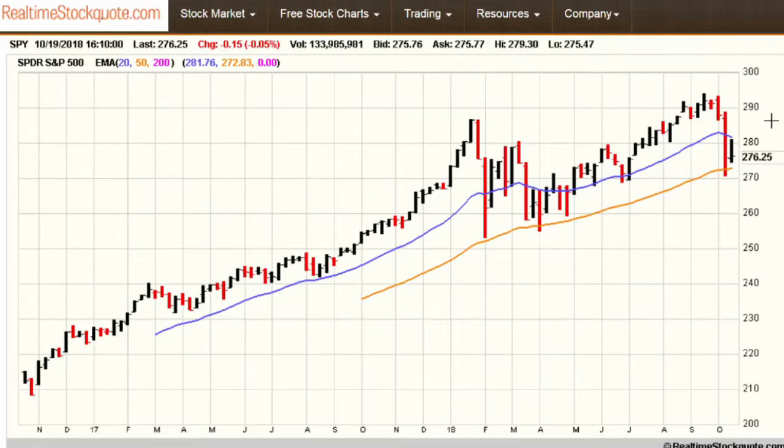Let's start by looking at the 2-year weekly chart on the Spiders, SPY, closing Friday at 276.25. As we can see here, the last couple of weeks we are staying generally above the 50 EMA, kind of as we did with the first downturn in February of this year, and then also the second test here in the March to April timeframe. So we're still above that 50 EMA.